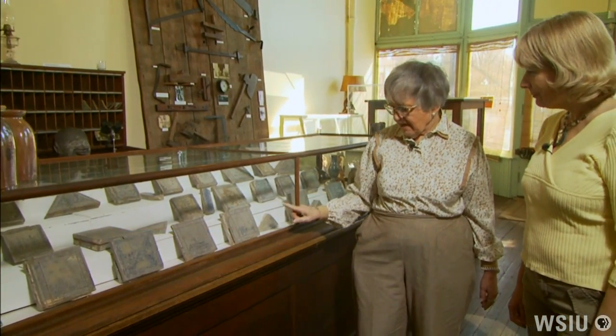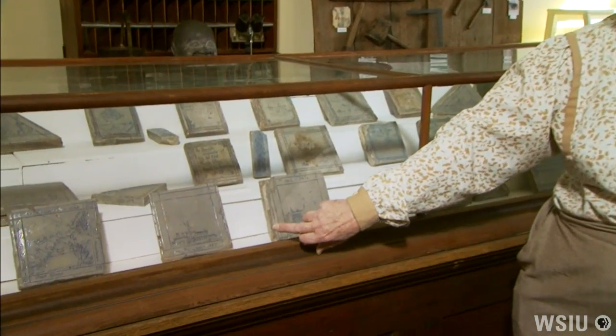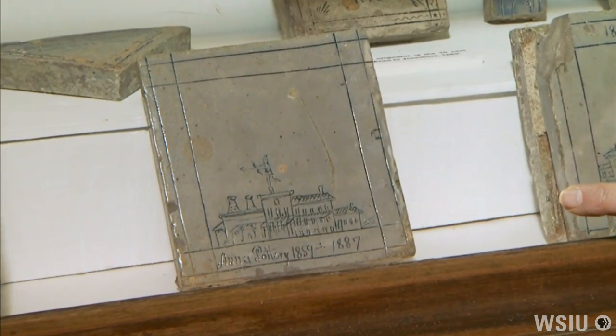This was their bread and butter, but the things that they made that were unique and one of a kind, like these tiles, this one being a picture of the actual pottery in Anna, and it shows all the little details, and it's just wonderful.